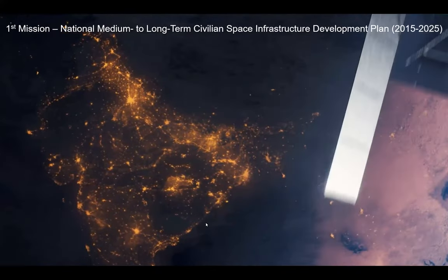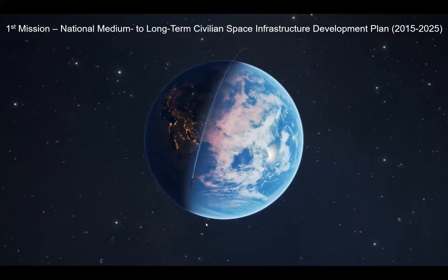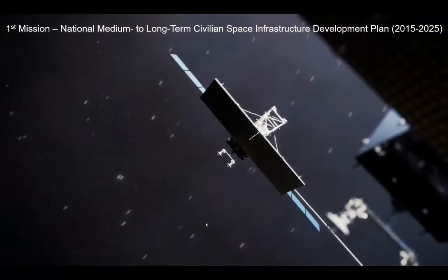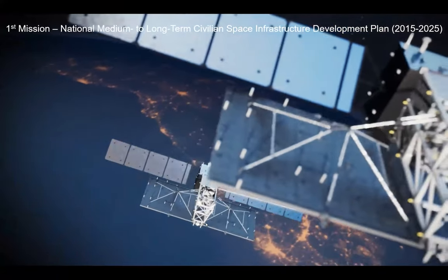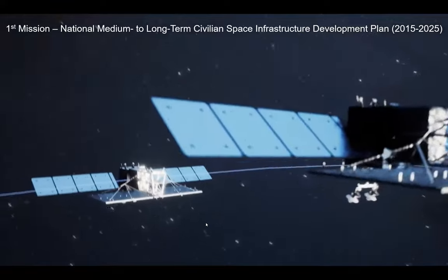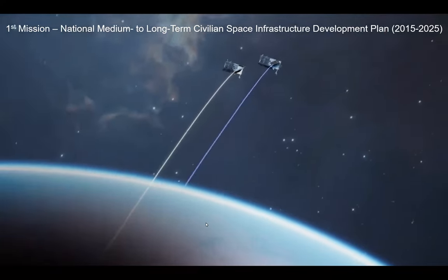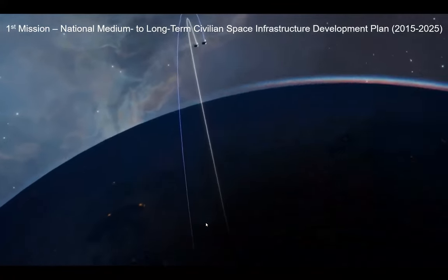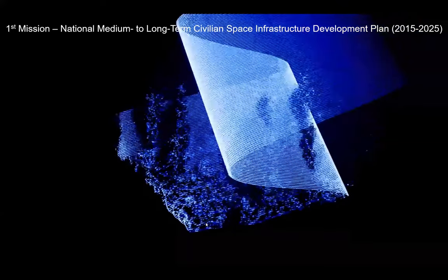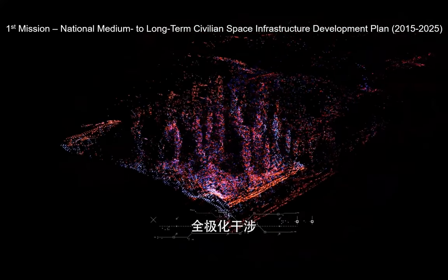LuTan is the first mission of the National Medium and Long-Term Civilian Space Infrastructure Development Plan of China. Again, it's a constellation of two satellites. In the bistatic mode, one satellite is transmitting the radar signal waveforms, which are bounced back from the Earth's surface and received by two satellites with an orbit separation of 700 meters to 7,000 meters. Key applications include polarimetric and InSAR, geological hazard monitoring, and topographic mapping.